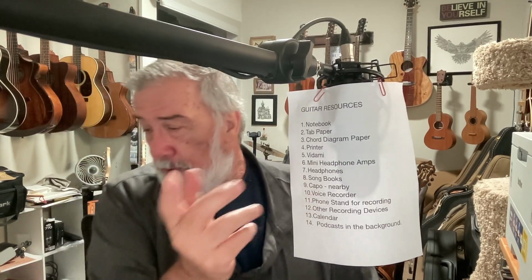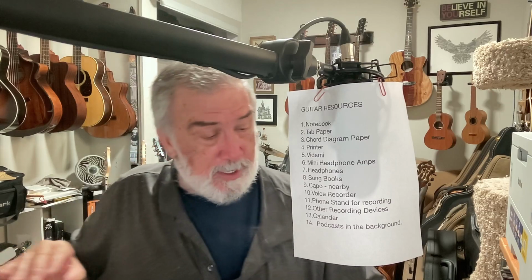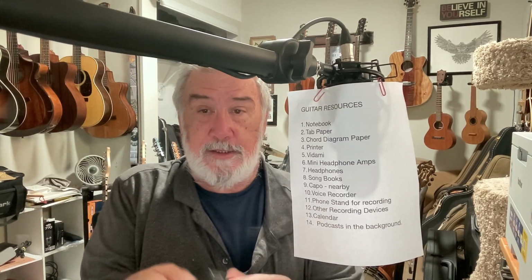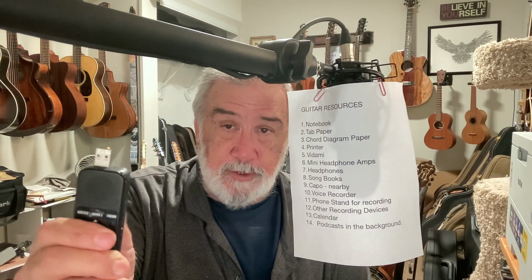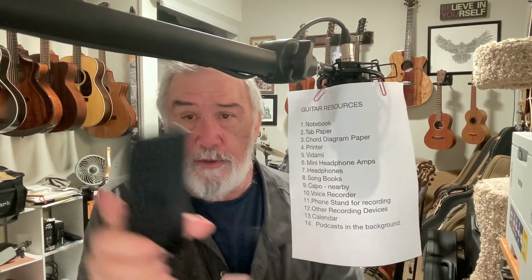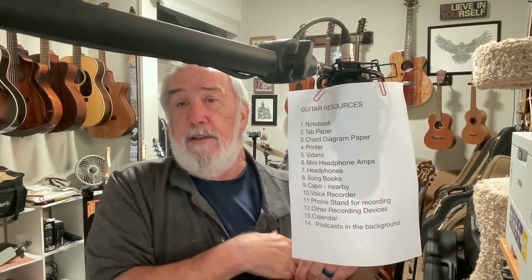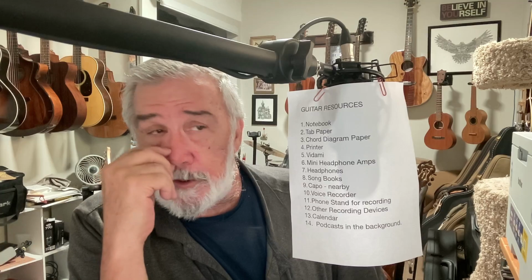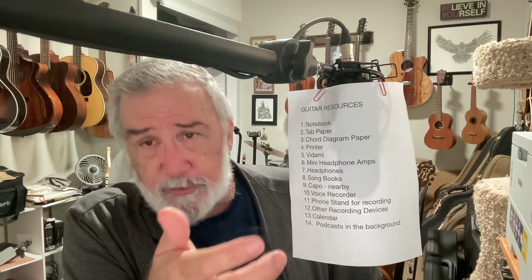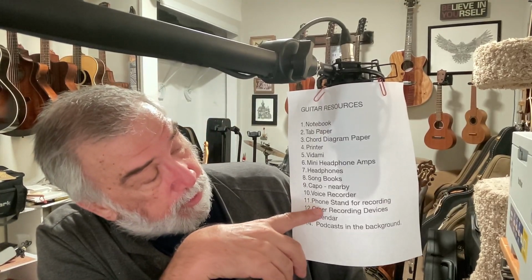A voice recorder. Well, I've got a newspaper background, so that's a Sony digital recorder that actually pops out, and you can see right there, and goes in the computer. But you've also got recorders on your Android and iPhone. And then they make several other recorders, Audigo, and just several. Then we'll talk about that down the road.